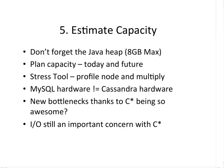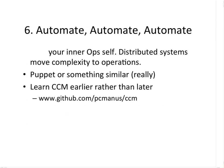But if you lose one and you only have 200 to 600 gigs on it, and it's easy to bring it up, you don't need to copy 1.2. Copying 1.2 terabytes of data, it's pretty hard. It's rough. So keep that in mind. Don't forget what you've known for your entire life in terms of I/O. And so love your inner ops self. So distributed systems, they move complexity to operations.